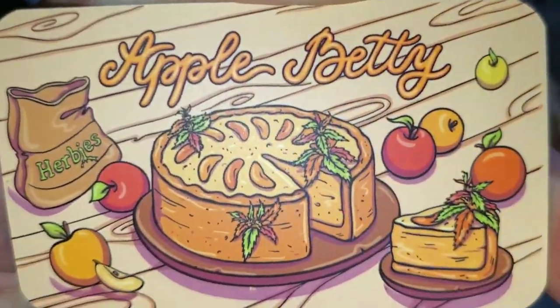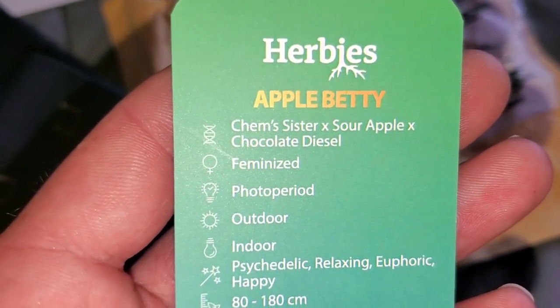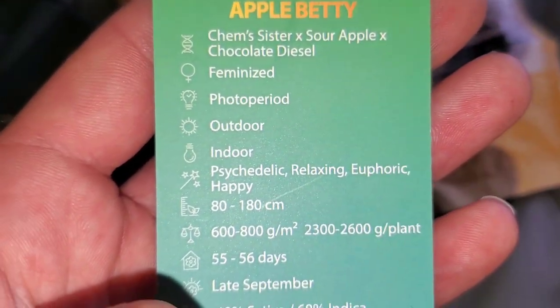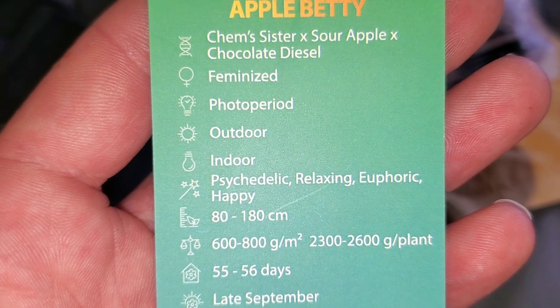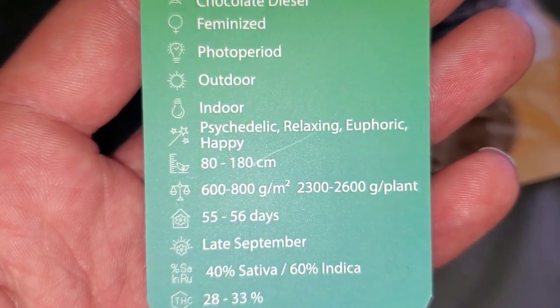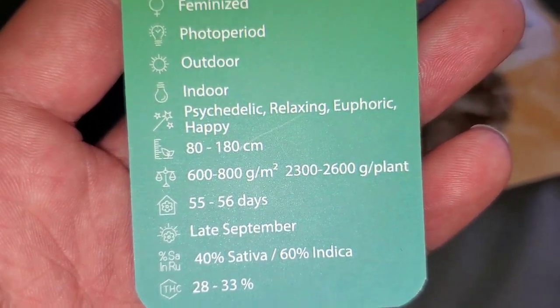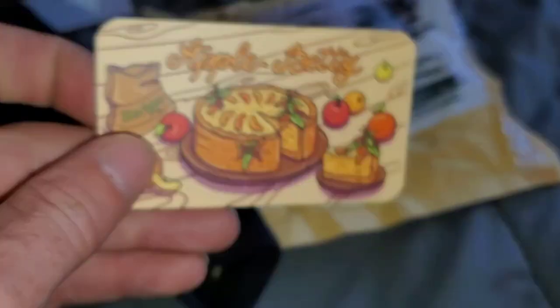I love my indicas. And then the Apple Betty we got here. So Chem Sister, the Sour Apple, the Chocolate Diesel. Woo, look at that lineup. Photo period, feminized, good for indoor, outdoor, psychedelic, relaxing, euphoric, happy. Decent yields on that one. 55, okay. 40% sativa, 60% indica. So really, really enjoy that they do that.